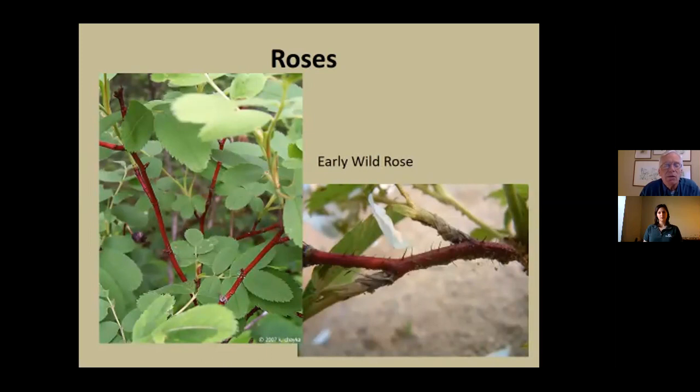So there are the roses. 3 out of the 4 of them are native. So be careful when you're clearing areas, even though most roses you'll run into are the multiflora rose. There are a number of native ones out there that you need to be aware of when you're clearing your woods.